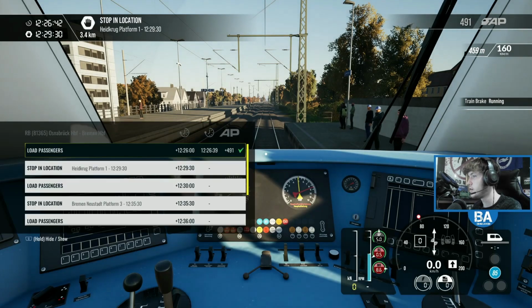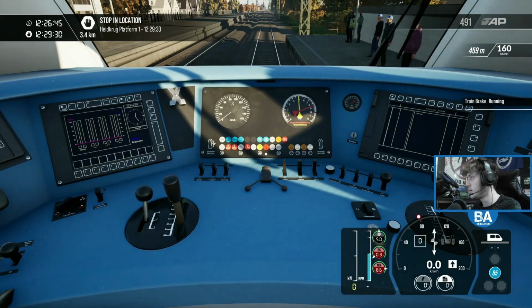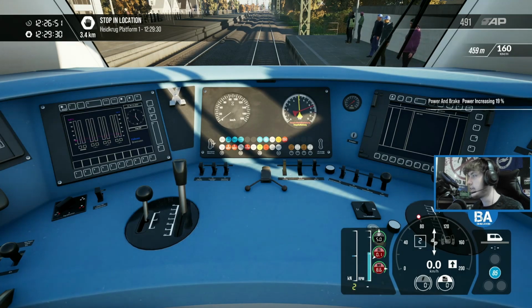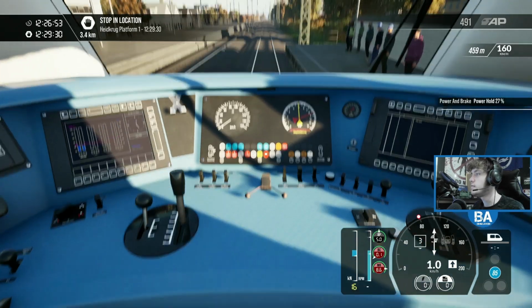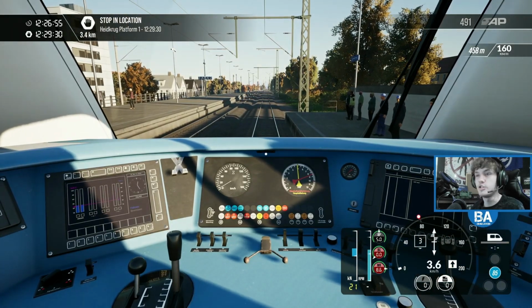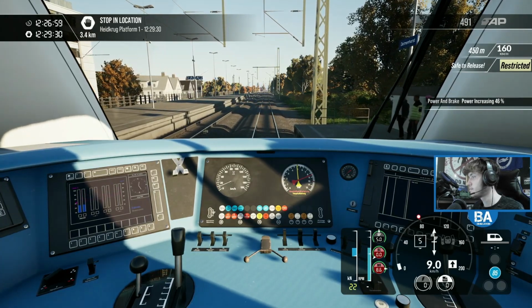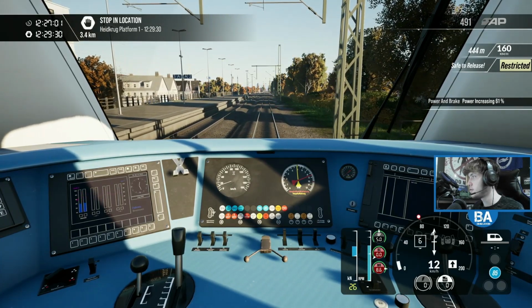Where are we at the moment? Delmenhorst. Alright, well, let's get going. I think I have set it up correctly. And I wonder if we will get any tilting action, which I highly doubt. But it's literally a straight line the whole way, so that would be quite cool though. And we're off.